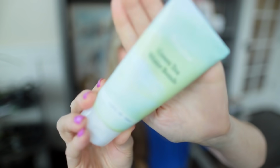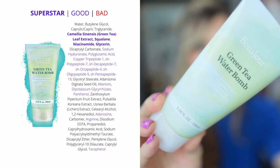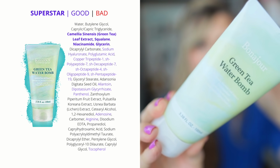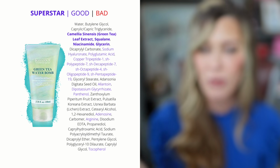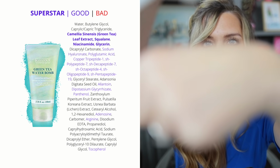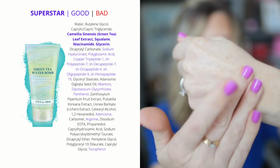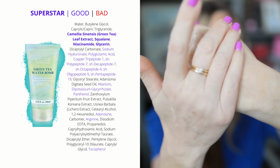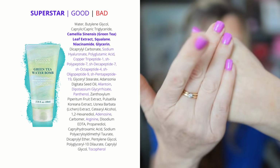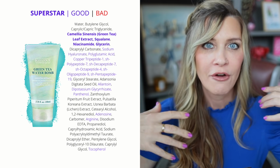Number 6 on the list is going to be from Bonjour. This is my green tea water bomb. So this is actually kind of a lot like the product that I just showed you from Isnt Tree. This product is, first of all, inexpensive. This is 3.38 ounces, a huge tube. It is a gel cream consistency. I'll show you. That definitely doesn't soak right into your skin. I mean, it soaks into your skin, but then it kind of sits on the top just a little bit and provides the most perfect primer for makeup.